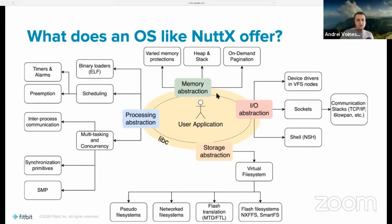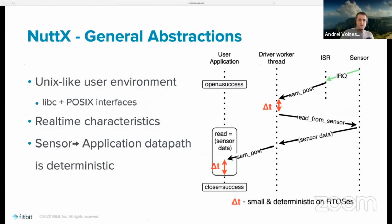The memory abstraction has wide variations in Nuttx based on hardware capabilities, from a flat build which only provides access to a basic heap and stack, to a full kernel build which allows processes to have their own address space, protection, and on-demand paging. So all of these abstractions allow applications to run based on a set of POSIX APIs and libc functions on top of those to run on various platforms and in varying conditions.